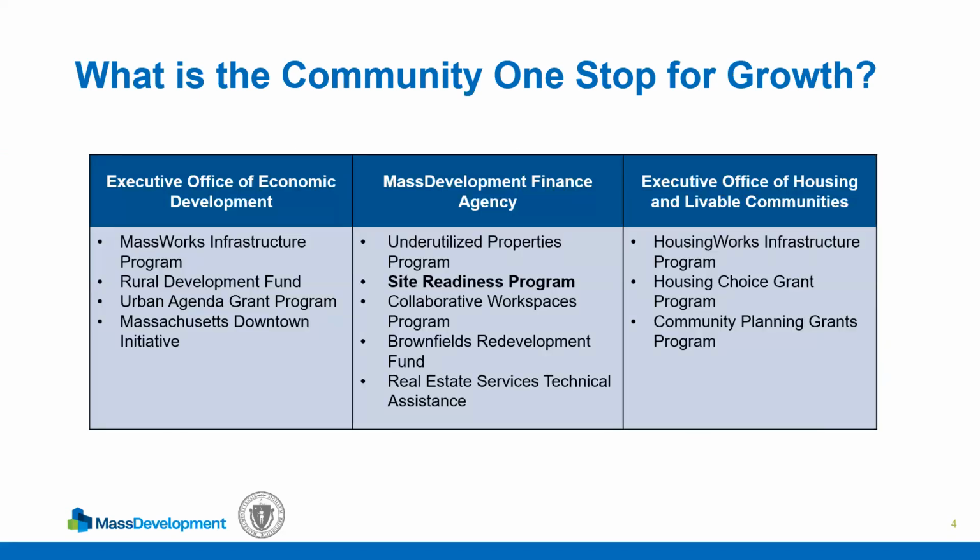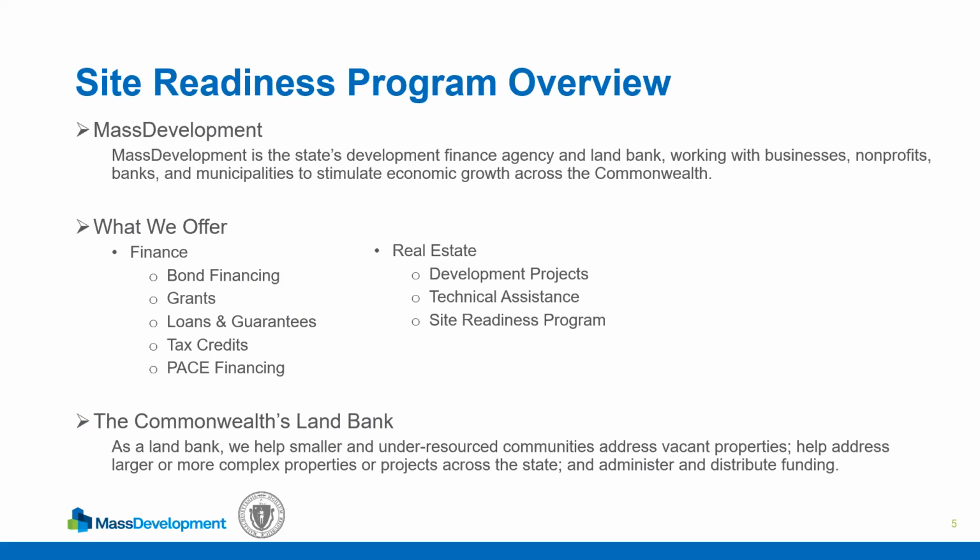These are the 12 programs within the One Stop listed by agency. Mass Development manages the Site Readiness Program, which you can see here highlighted in bold. Mass Development is the state's development finance agency and land bank. The agency works with businesses, nonprofits, banks, and municipalities to stimulate economic growth across the Commonwealth. We offer a range of opportunities and services, including through finance, bond financing, grants, loans and guarantees, tax credits, and PACE financing. On the real estate side, we offer development expertise, technical assistance, and the Site Readiness Program.